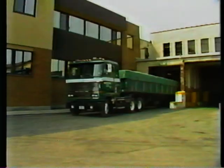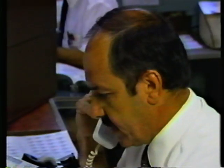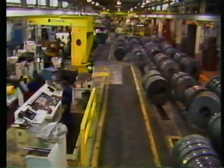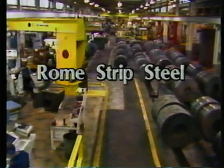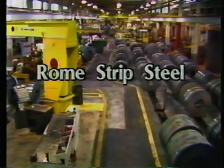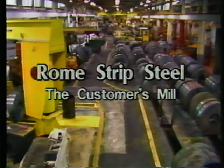As the demand for high-quality cold-rolled strip steel grows, the decision as to who can provide the best product and service becomes more confusing. Quality, delivery, and customer service are all major concerns. But when it comes to providing all that plus long-term value for your dollar, one company looks better and better. Rome Strip Steel, the customer's mill.